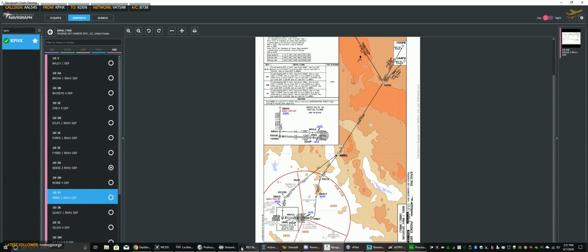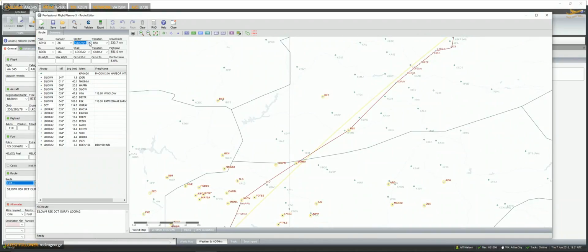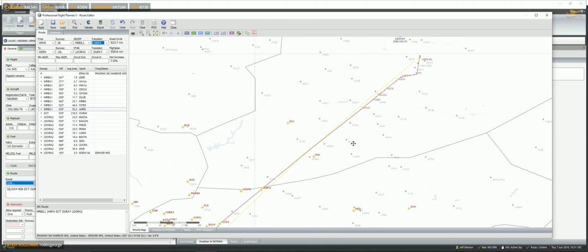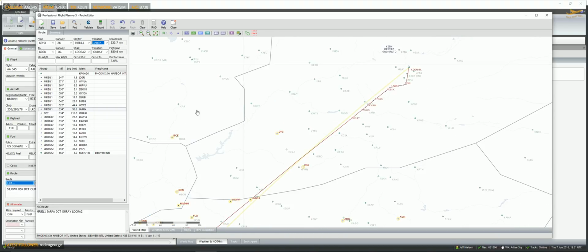Alright, so we'll load up the Merville, huh? Okay. And we'll take that out JARPA. Ladora 2, yep, looks about right. At Ure, that's what we normally do. So JARPA Ure, you can see the light yellow is our Great Circle. And this is obviously our flight planned route. So we can go ahead and apply that.